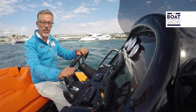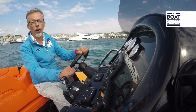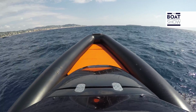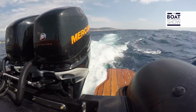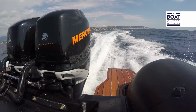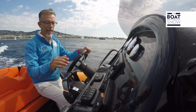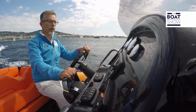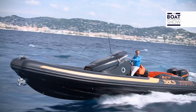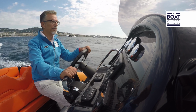The Strider 10 could be a tender for a mega yacht or your favourite rubber boat. Before making this statement, however, we must test her out ourselves. Okay, the trail tells me we're already planing. Our speed is 11 knots. The bow has risen slightly, but I think the trim is at 2 or 3 degrees, not more, and so quite favourable.